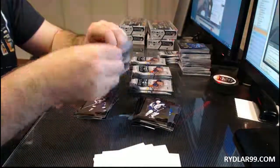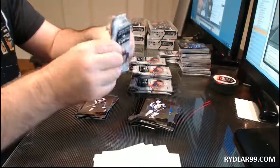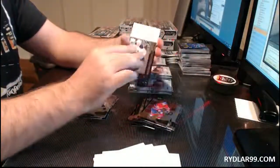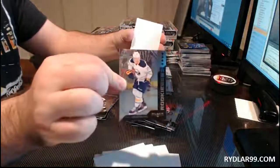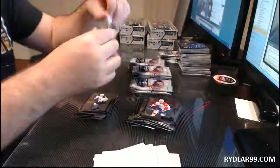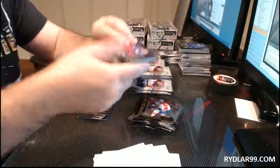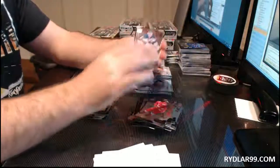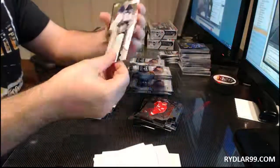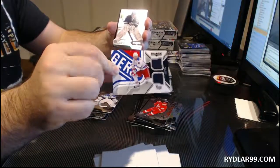I cannot hold things. My hands are very dry right now. Grigorenko, quad rookie gems. Double diamond for the Sharks, Niemi. And we have a Rick Nash Rangers jersey. Double diamond jersey.